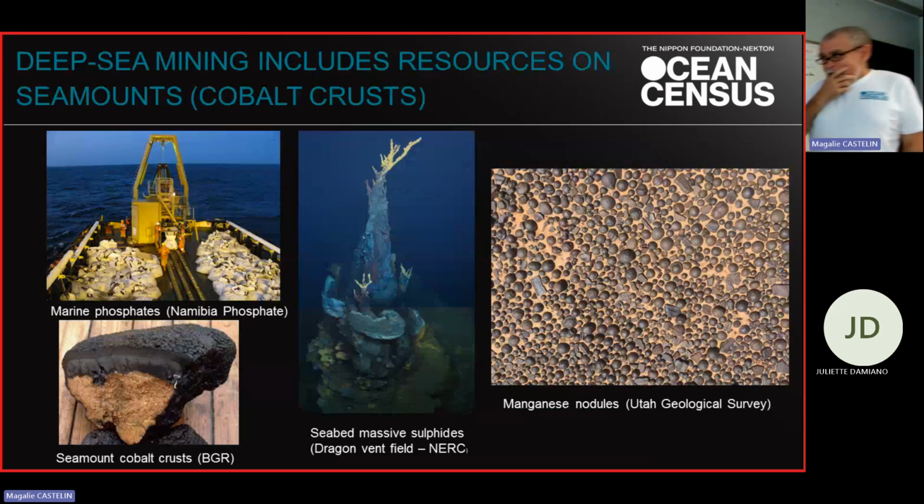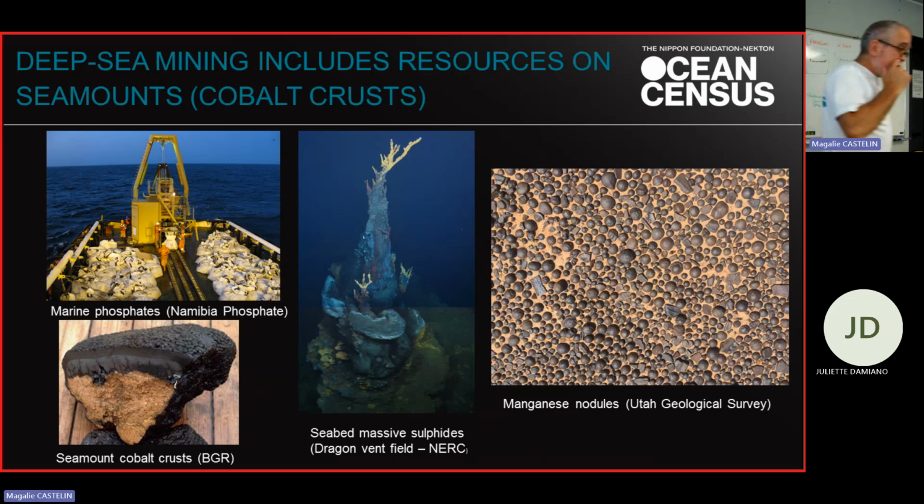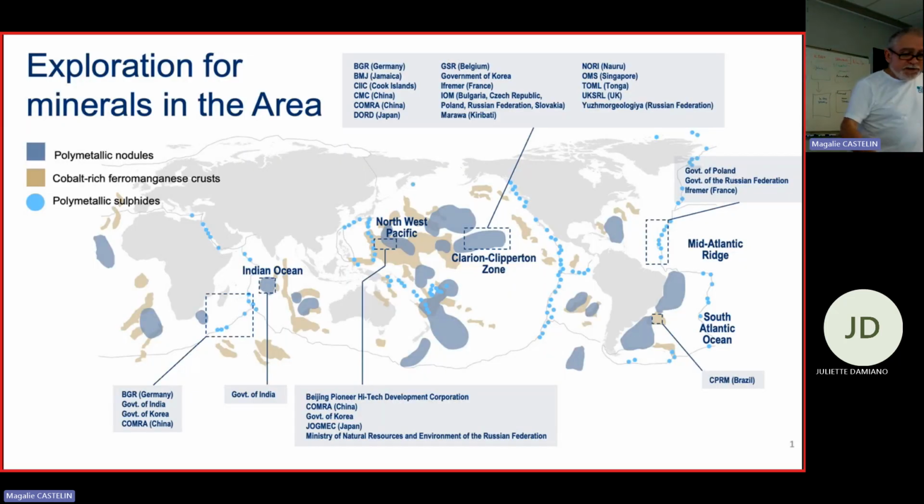And of course, there are new threats coming through to seamounts. One of them is deep sea mining. Everyone, or the press at least, tends to focus on manganese nodule mining in the Clarion-Clipperton Fracture Zone. But of course, seabed massive sulfides and also cobalt crusts, which can both be associated with seamounts, are also targets of this incipient industry.